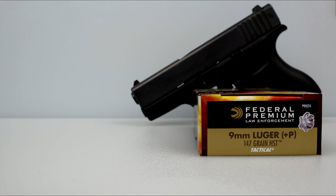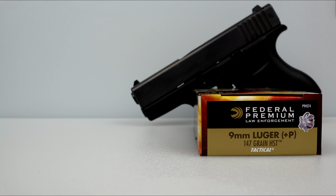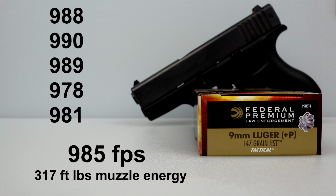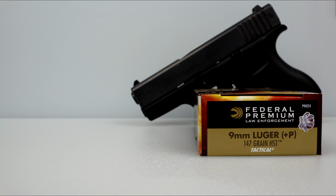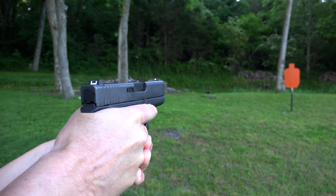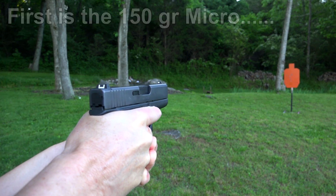And finally, a group of the 147 grain plus P, advertised at 1,050 feet per second in a 4-inch barrel. 5-shot average from the Glock 43 is 985 feet per second. In the Glock 19, I'm usually between 1,050 and 1,060 feet per second. To give you an idea of recoil and muzzle flash, here are a few shots, both day and night, of all 3 loads that we're testing.